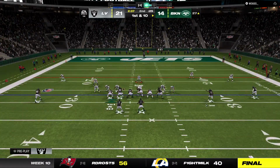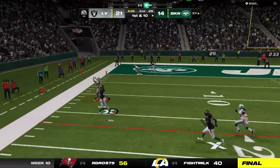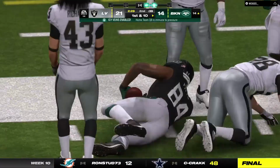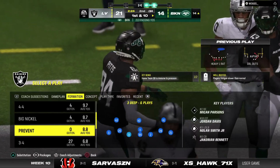Fields on first down. That's going to be caught by Pitts. And down inside the 15 he goes. It's a gain of 14 down to the 14.